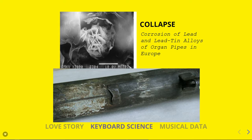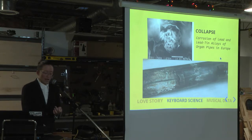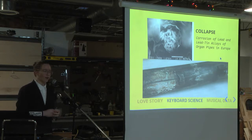My favorite material organ story has to do with the actual corroding of organ pipes, which is a phenomenon that is recent. It's not an old phenomenon. In the 1900s, they started realizing that some of the most well-loved organs were developing gaping holes and this sort of encrusted material that was actually destroying the instrument. And this was a problem that was worked on by an awesome interdisciplinary group of musicologists and musicians and material scientists and chemists. They came up with several hypotheses for this problem of corrosion.